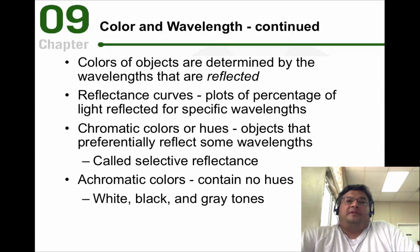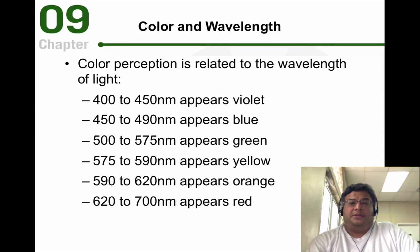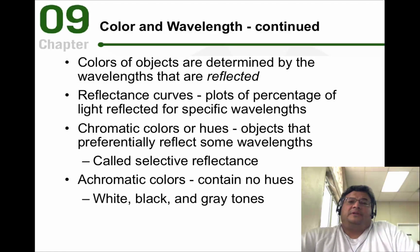The color that we perceive of an object is determined by what light gets reflected off of that object. So if you're looking at an object and it looks green to you, that means that the only light that's bouncing off that object and hitting your eye is traveling at between 500 and 575 nanometers, which is green, of course. If an object looks blue, that means that the light bouncing off that object is traveling between 450 and 490 nanometers. So the only way we perceive color is off of the wavelengths, the light energy that's being reflected off of something.